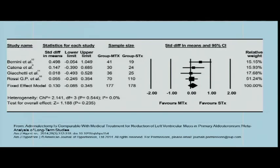And this is the data that shows the surgery versus medical management, the LV mass change was almost equal. Slightly more improvement on the surgical side, but more or less equal.